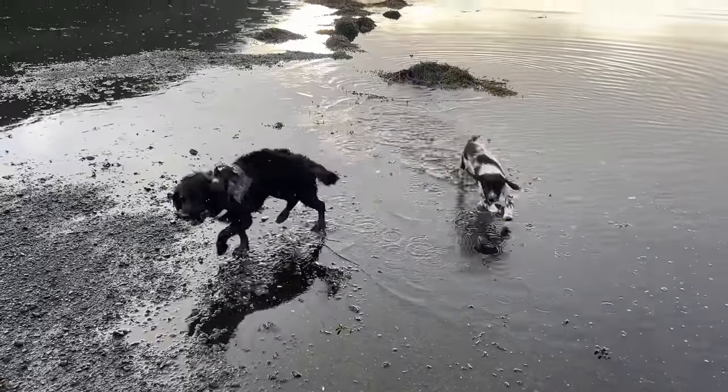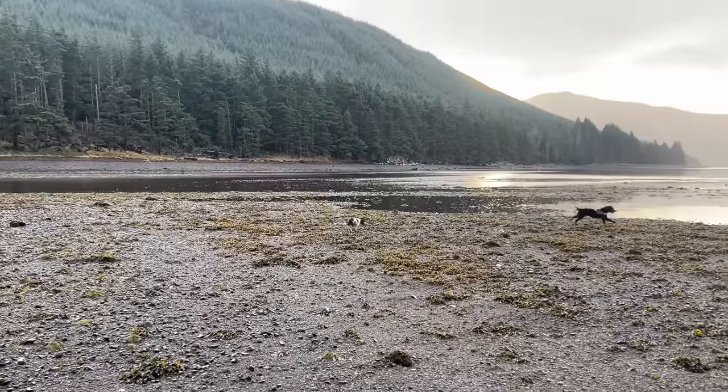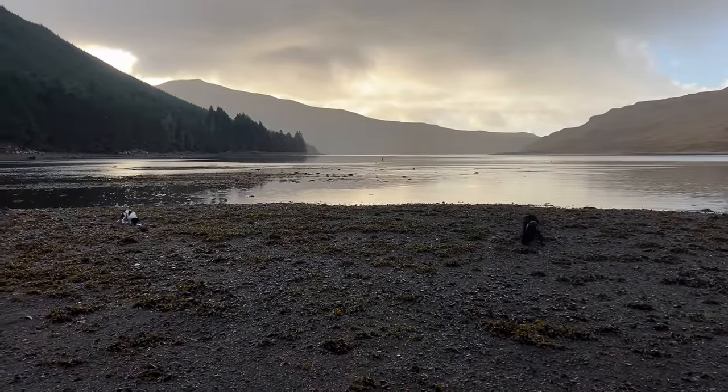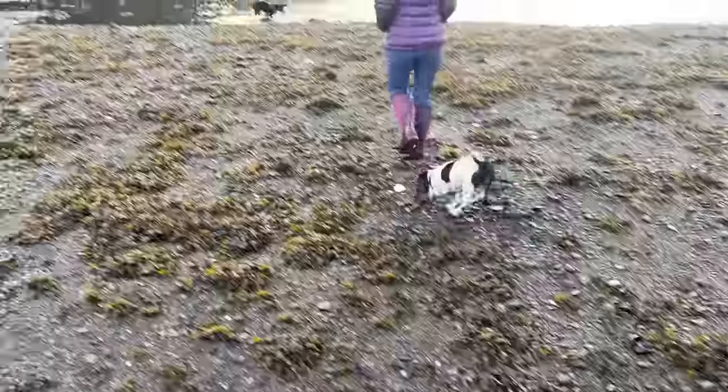If you're going to go on a dog walk for the first time, off the lead, I can't think of very many places I would rather be if I was a puppy, because it's stunning here. Very peaceful. So the water to the right, that's the sea. That's the sea loch. And the water to the left, that's the river, which is fresh water. So he's not been in fresh water yet. So let's try them in the river, eh?